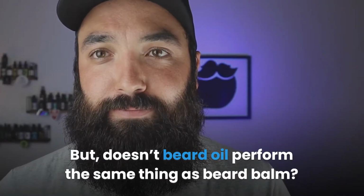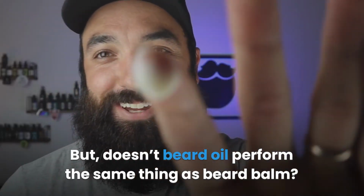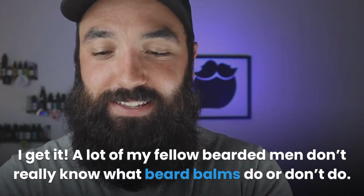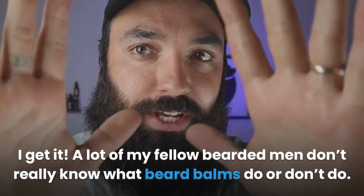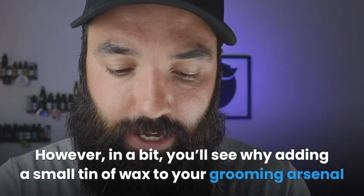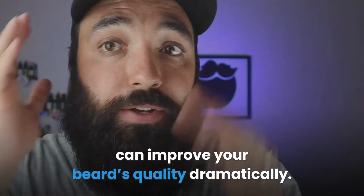But, doesn't beard oil perform the same thing as Beard Balm? Do you really need it, or is it just some clever marketing hype? I get it. A lot of my fellow bearded men don't really know what beard balms do or don't do. However, in a bit, you'll see why adding a small tin of wax to your grooming arsenal can improve your beard's quality dramatically.